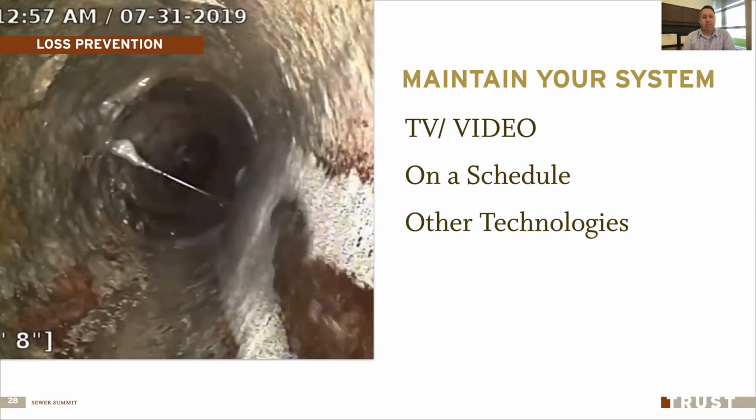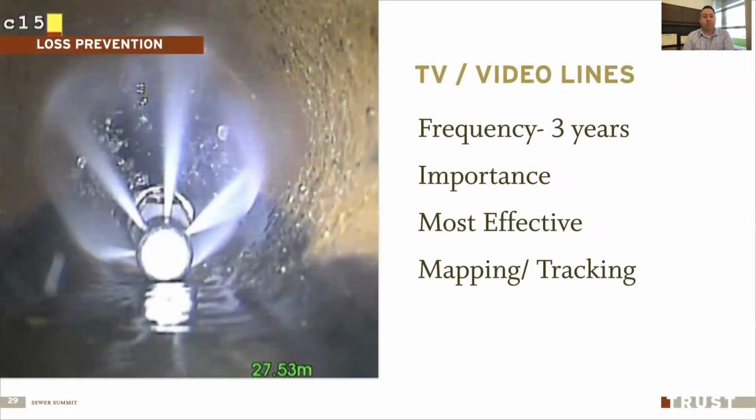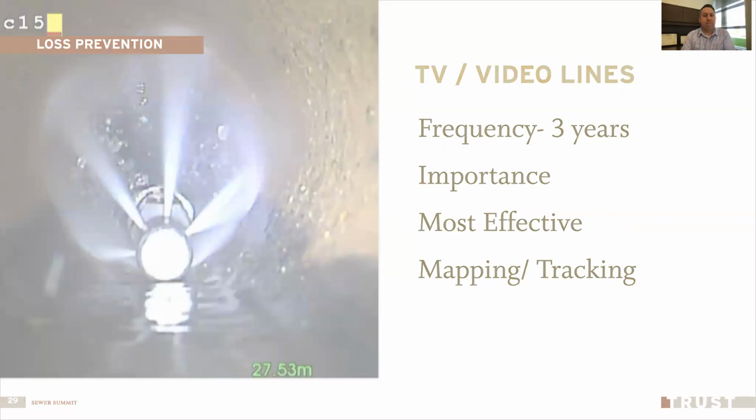But there's lots of things you can do to maintain your system, and there's other ways to look at it as well. So again, when it comes to cameras, we recommend no more than every 3 years to video your lines. Look at those areas that are most important, the most effective areas, mapping and tracking all those things that you need to know where it's time to schedule those and identify those problem areas. That's one way you can do it to manage that.